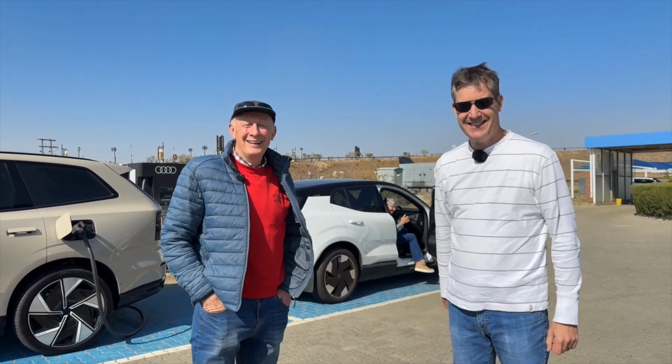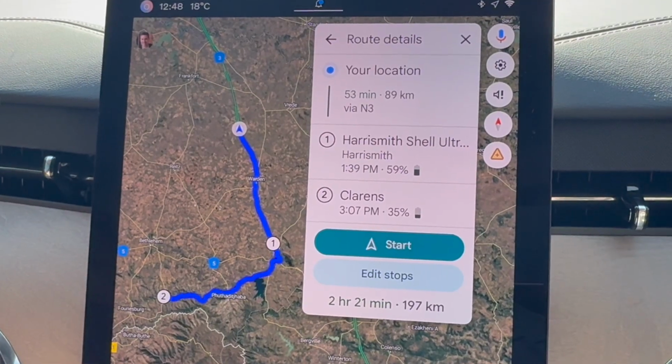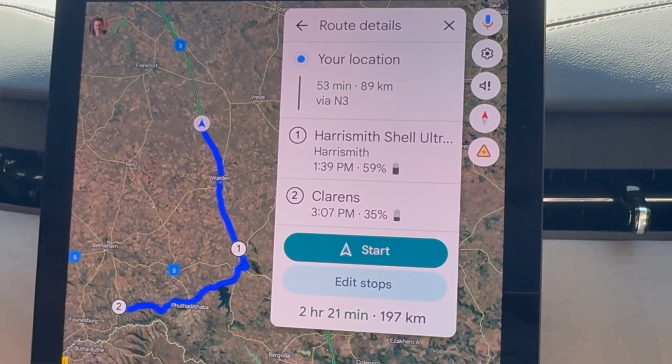Okay, so we've just finished the charge session here at Thanda Tau. I'm up to 80% now, 380 kilometers of range. And the next stop that we're going to make is directly into Clarens. We're not needing to stop again. That trip is 197 kilometers away, 2 hours and 20 minutes, it's telling me.